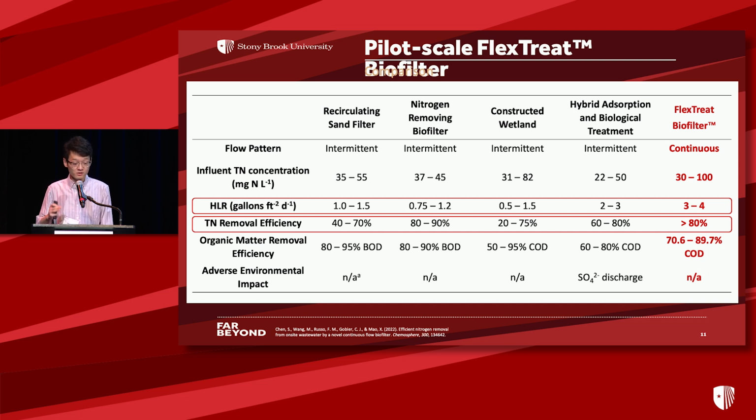It uses elemental sulfur as the electron donor for the denitrification. So it can generate sulfate in the final effluent and cause some adverse environmental impact. So based on this graph, we can find the FlexTreat biofilter is the winner over other competitors.